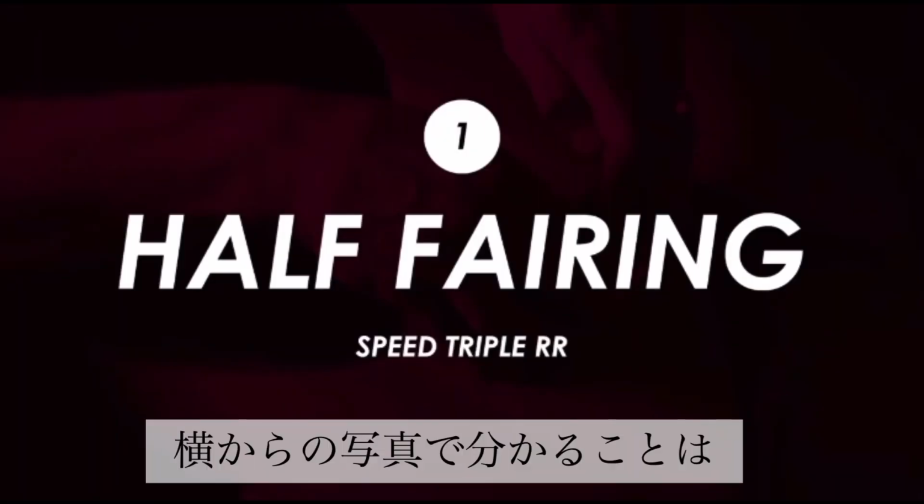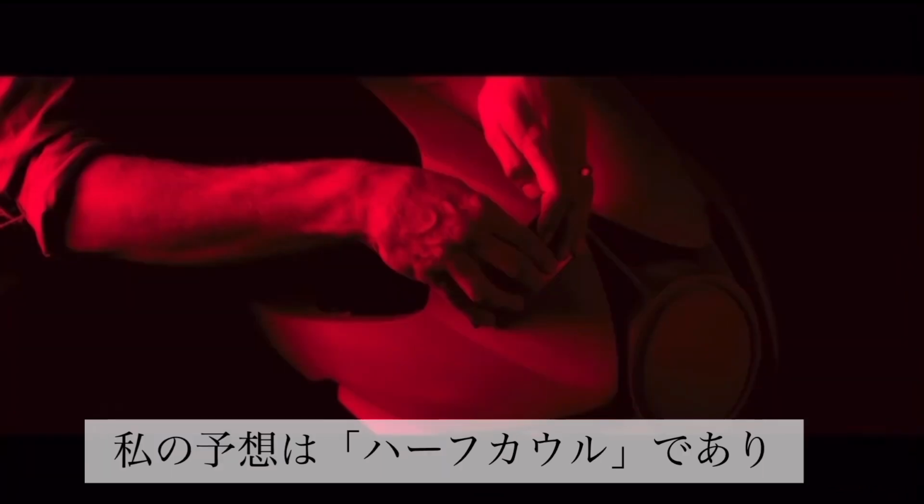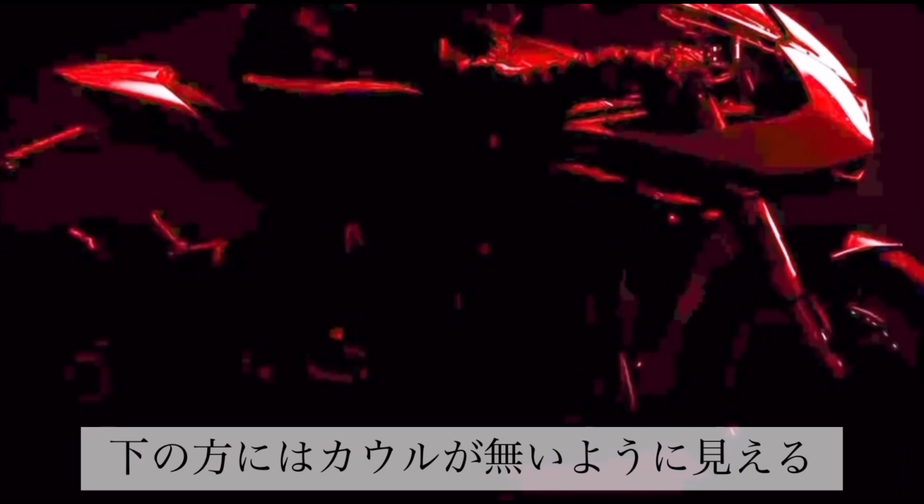From the side-on shot and the one of the clay model being smoothed out, we can see clearly that the RR will get some sort of fairing. My bet is a half fairing, not full, otherwise they'd have called it a Daytona, wouldn't they? In fact, you can kind of see in this shot that there's really nothing going on down there.